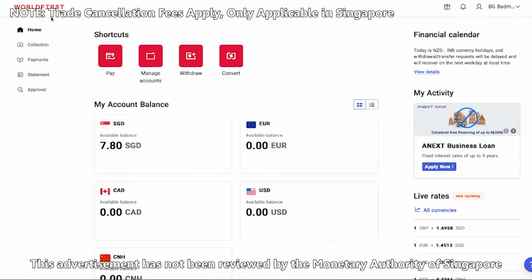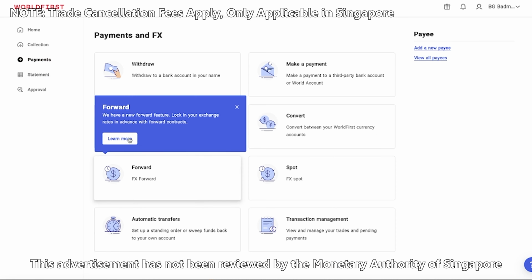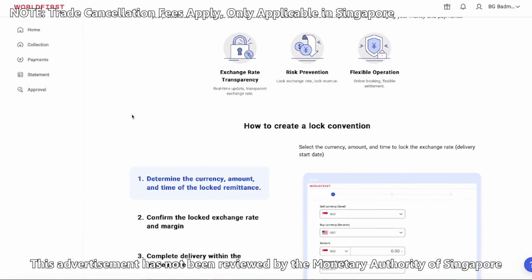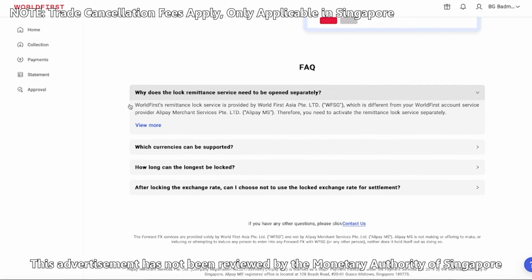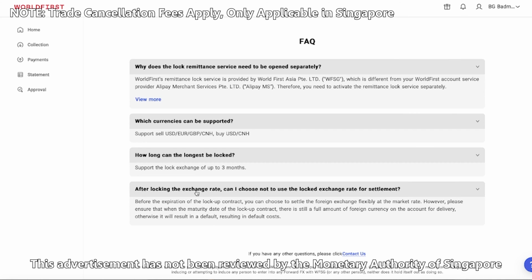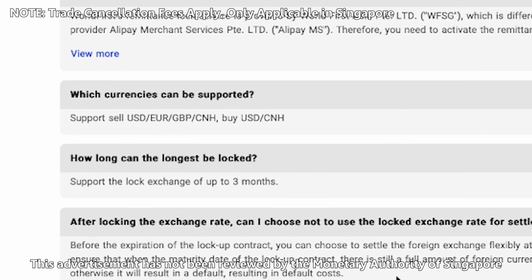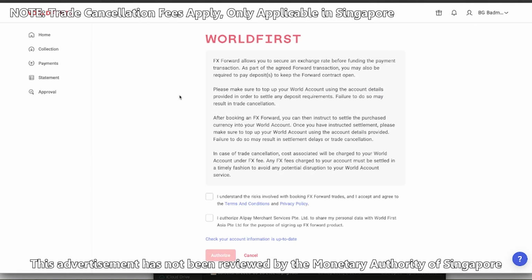So if this is your first time visiting this page, there will be a guide followed by FAQ page, and I highly recommend you check them out to ensure that you understand every single thing about this page. So key things to look out for is that the rates can be locked in for a maximum of 3 months at this point of time, and not all currencies are supported. Only the ones over here are supported. And the last thing to take note of is that if you decide not to proceed with the conversion, there is a default cost.